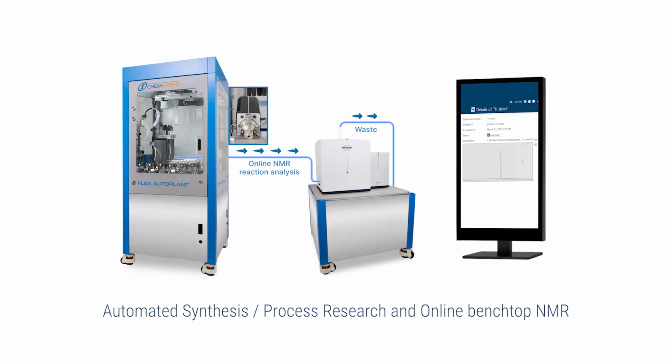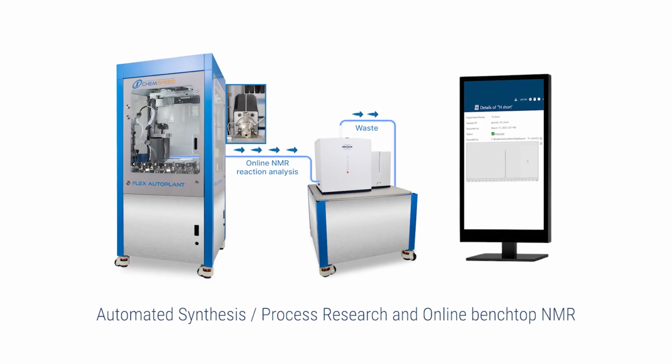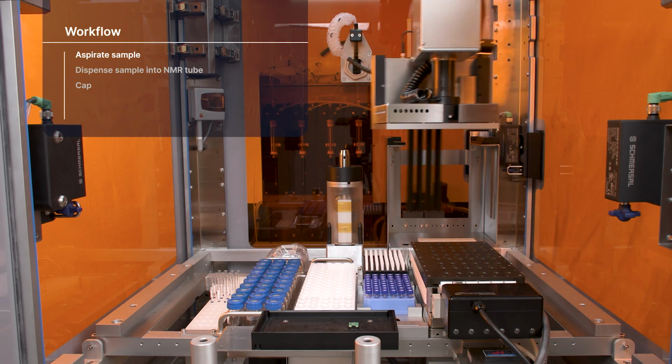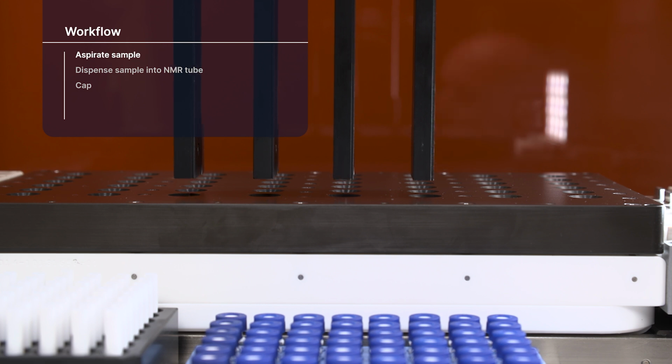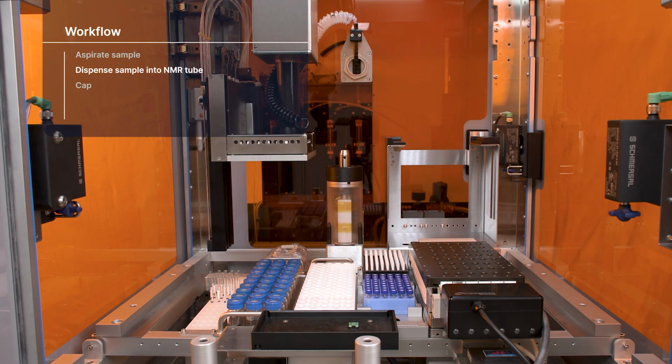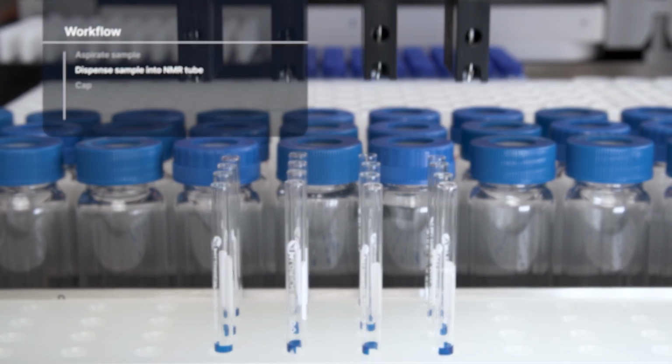This could be for different types of workflows. So I'll give some examples. For analytical labs, you could be preparing NMR tubes for high field NMR. So you would like to do the sample preparation step, the capping step, also the automated loading or unloading into the high field NMR system. And we can do this via the sample case provided for the high field NMR.